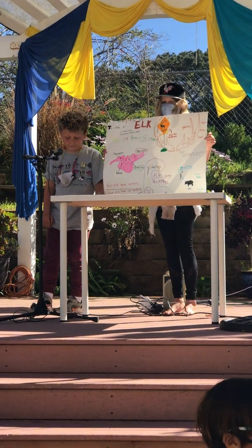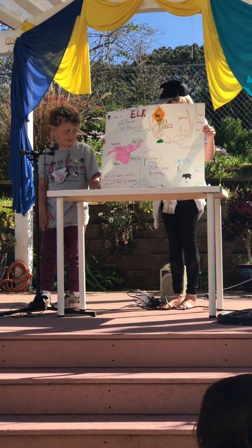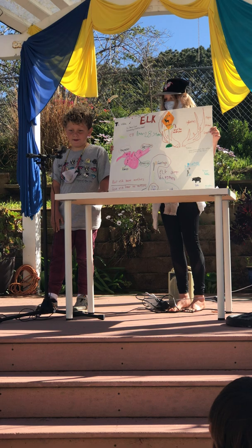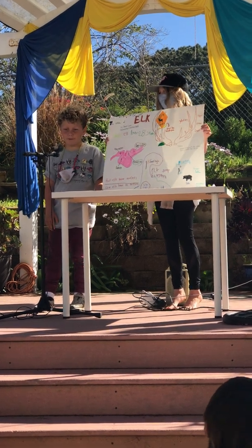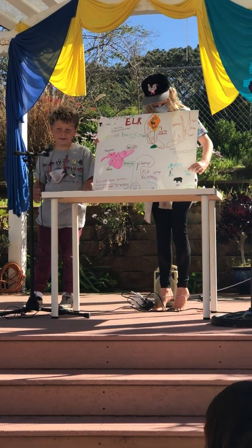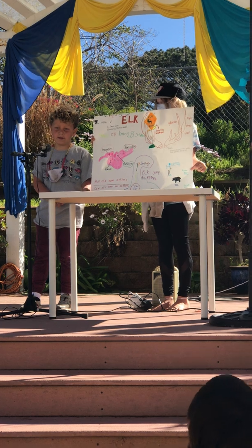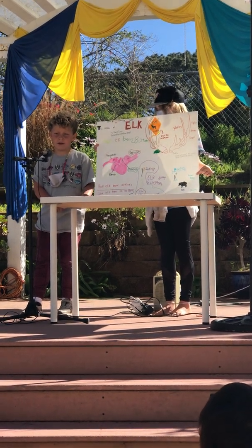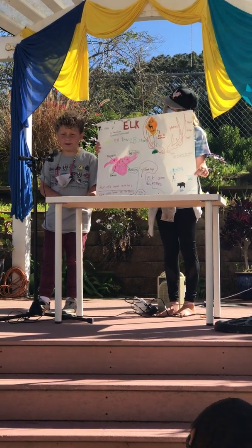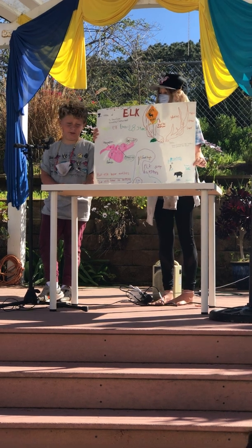But what's really interesting about the book is the predators are only mountain lions, black bears, brown bears, and wolves, which is actually, I didn't really get that part, because there are other predators like a fox or coyote, but those aren't big enough because they are actually a bit smaller than elk.